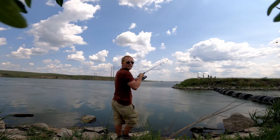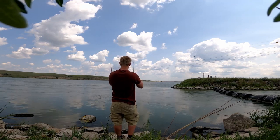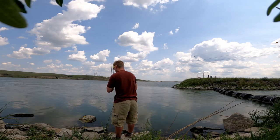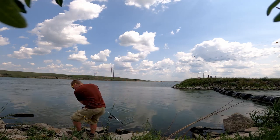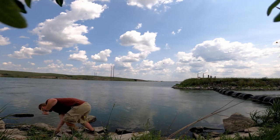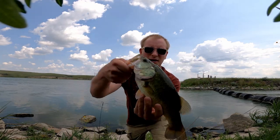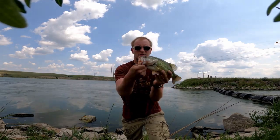That's a big one. That's a beast. Yeah, it feels all right. Like you threw my craw, but whatever. He threw the craw, but it's a nice dark one. Probably only a pound, but pretty decent. Man, I'll let him go now.